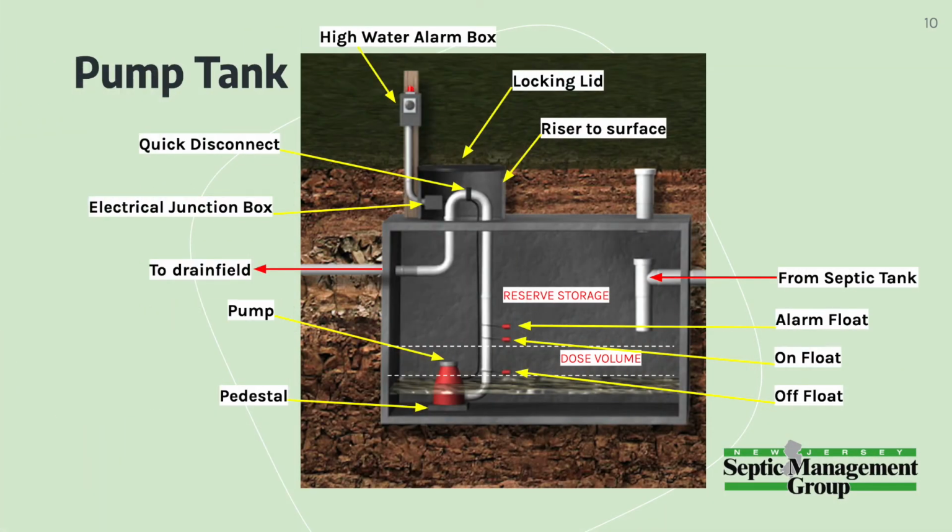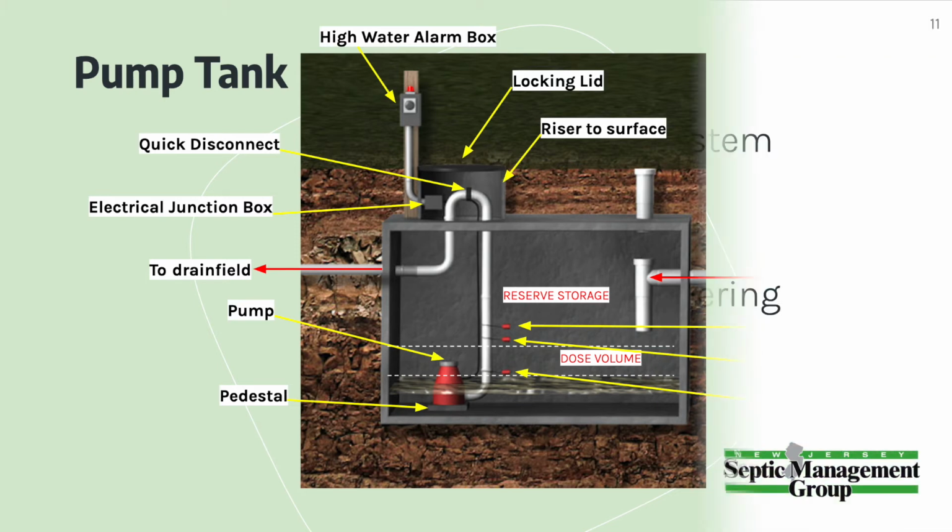There is sometimes a pump tank after the septic tank. We open its main access lid, inspect its risers and the interior of the tank, and test the mechanical components. We lift the floats to activate the pump and high water alarm. We also check the electrical connections. All of these items are included in our report.